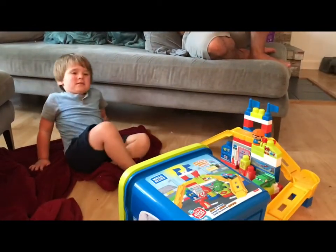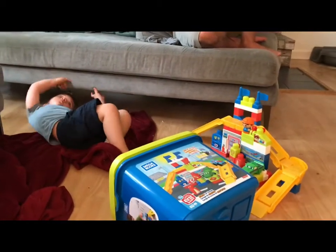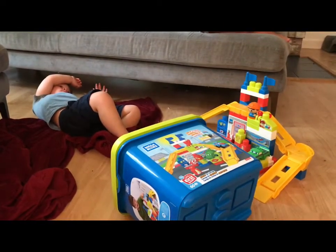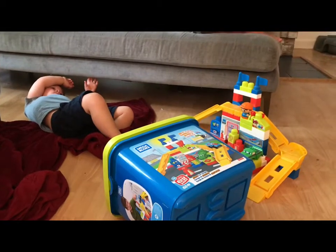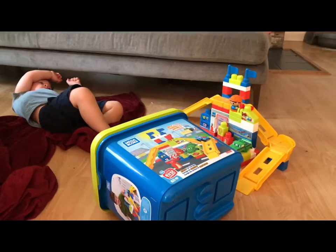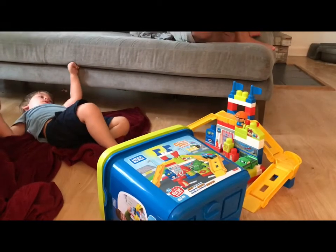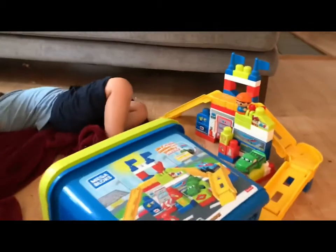What did we buy today? What is that? The Mega Bloks Fisher Price Racing Garage. Can you show me how it works, River? Yeah. Can you show me? What's it do?